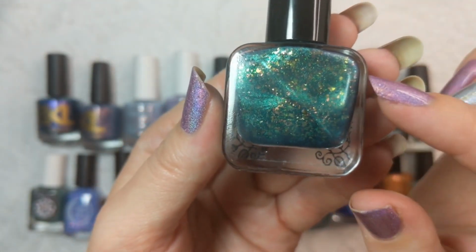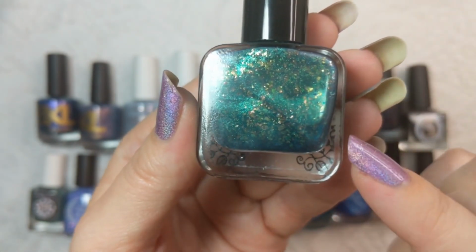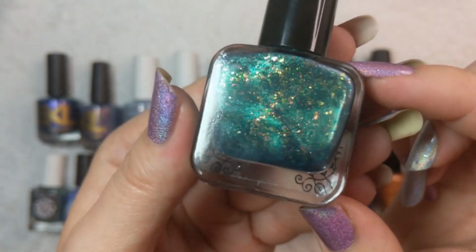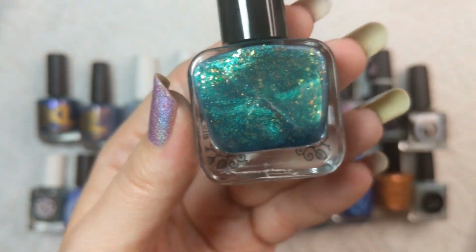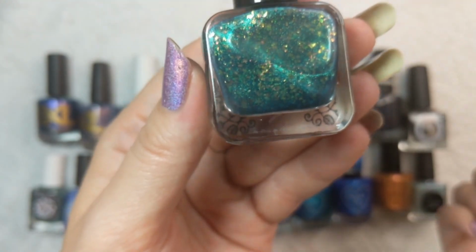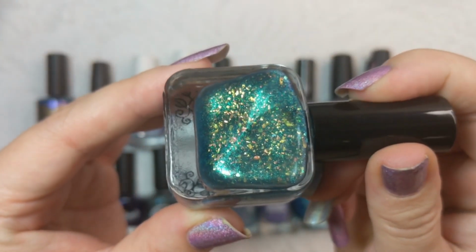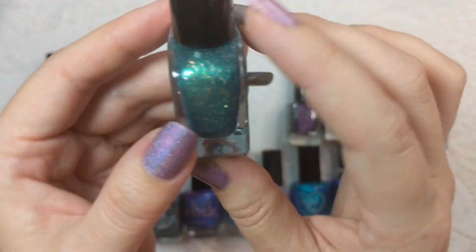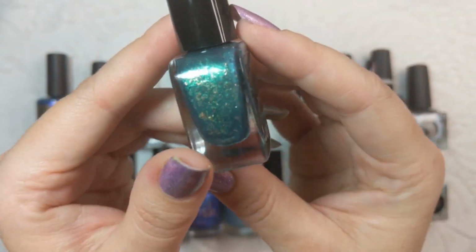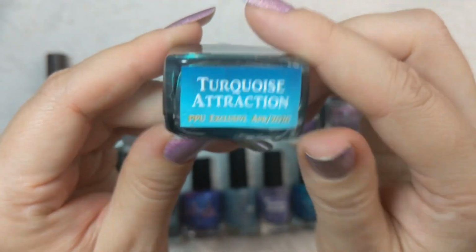So you've got that deeper tone of aqua, sort of a turquoise aqua, and then that magnetic pigment is that brighter metallic tone that's going to pull up into that magnetic line. Really beautiful. The swatches of this were gorgeous. Again, another flaky bomb. Stunning combination here with those gorgeous flakies. So that was DRK's Turquoise Attraction.